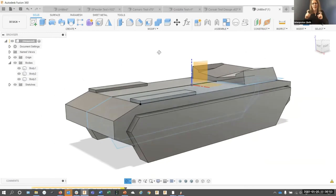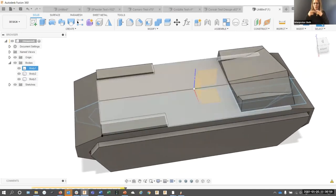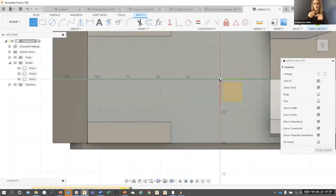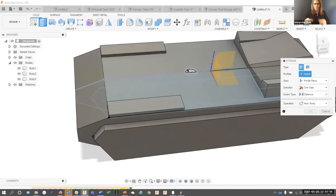All right. Let's go a step further and build the top of this thing so I have some sort of turret. I really like to use simple geometry here. So I'll do a sketch on here. We'll look at that. And I'm going to draw a line real quick. And I'm going to draw a circle, right? And there's my circle. Terrific. I'm going to use that circle to cut a hole.